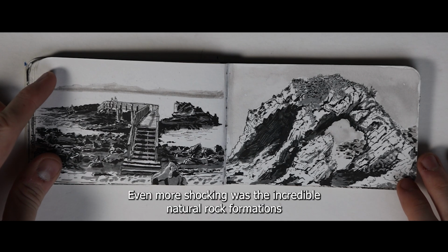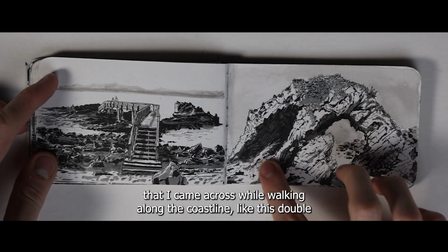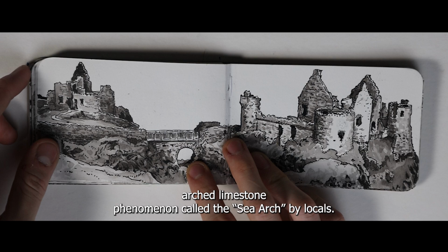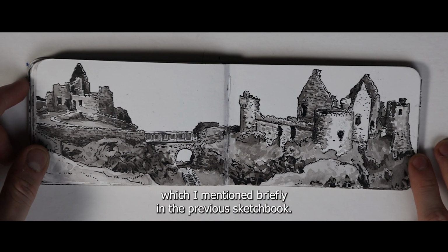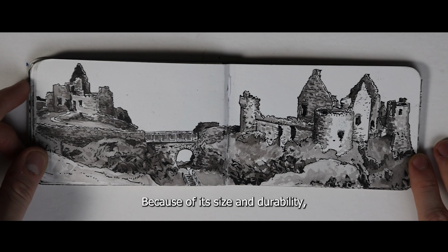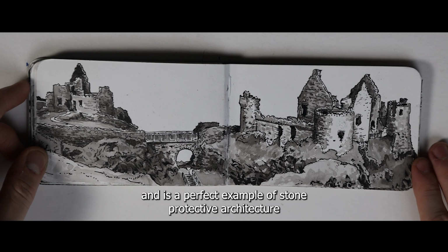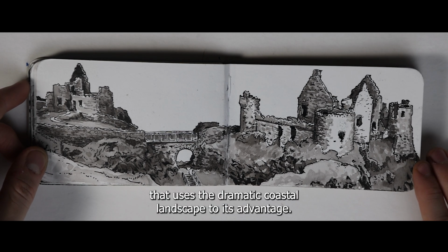Even more shocking were the incredible natural rock formations that I came across while walking along the coastline, like this double-arched limestone phenomenon called the sea arch by locals. This full spread drawing depicts Dunluce Castle, which I mentioned briefly in the previous sketchbook. Because of its size and durability, this castle is one of the most famous in Ireland and is a perfect example of stone protective architecture that uses the dramatic coastal landscape to its advantage.